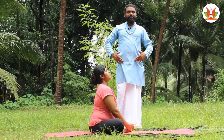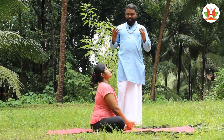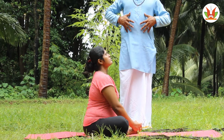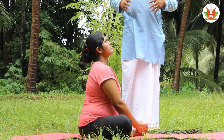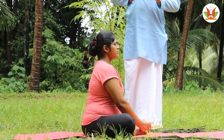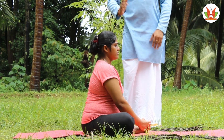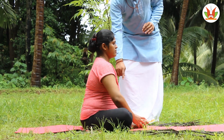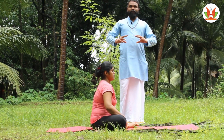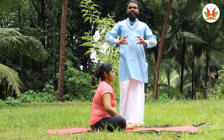And feel the stretch in the inner thigh and keep breathing deeply and slowly without dropping your chest, without squeezing your stomach, and keep deep and slow breathing. Once you complete 5 to 10 breaths here, then hold your ankles. This is one of the very important techniques, posterior and anterior tilt.